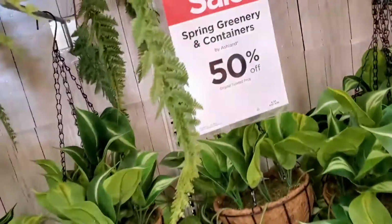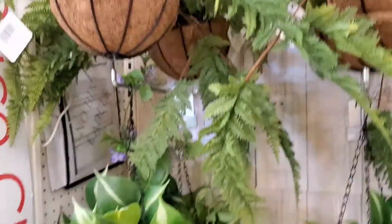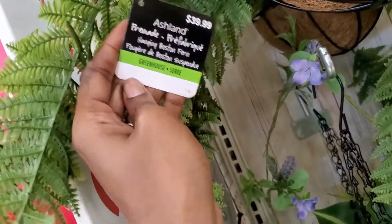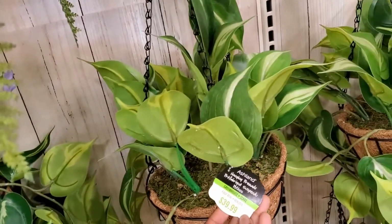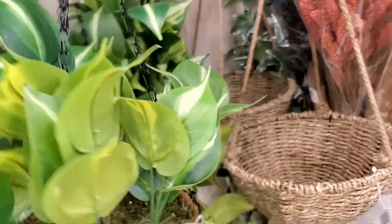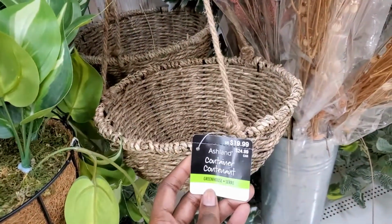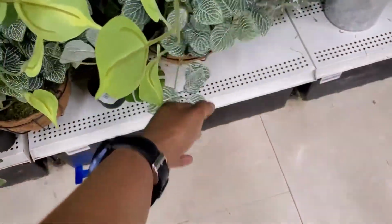I took a walk into the synthetic plant section, and these plants almost fooled me because I was like, what are they doing with real plants in Michael's? They are so realistic. These plants look so real. So if you guys are looking for a fake plant for your home or in your kitchen, Michael's has the plants, guys, the synthetic plants. Most of those plants were like $40. The ones that hang from the wall were $40, and they were 50% off, so that would have made them $20, which is still a good deal.